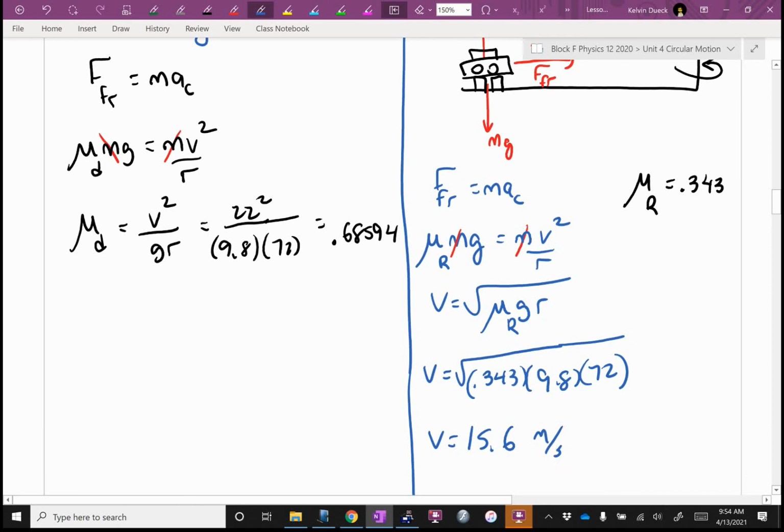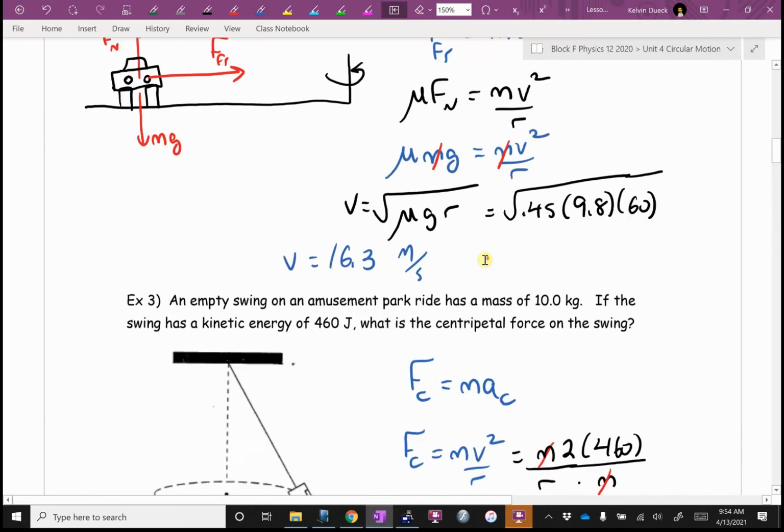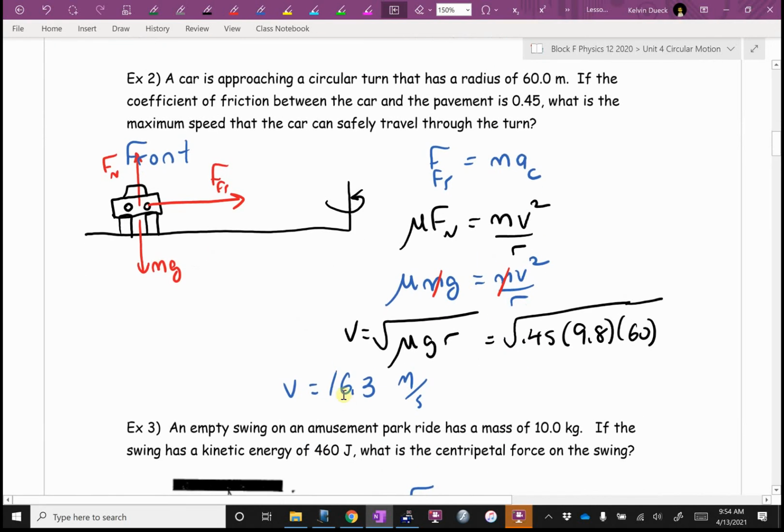I should point out, if you took the corner at this speed, you would not feel safe. You would feel through the steering wheel that your car was right on the edge of skidding, and so you would not do this. You would still knock off a healthy safety margin if you were a road engineer designing this. Same with when we found the safe speed on this one here. If you did it at 16.3 meters per second, you would feel like your car's about to skid off, so slow down.